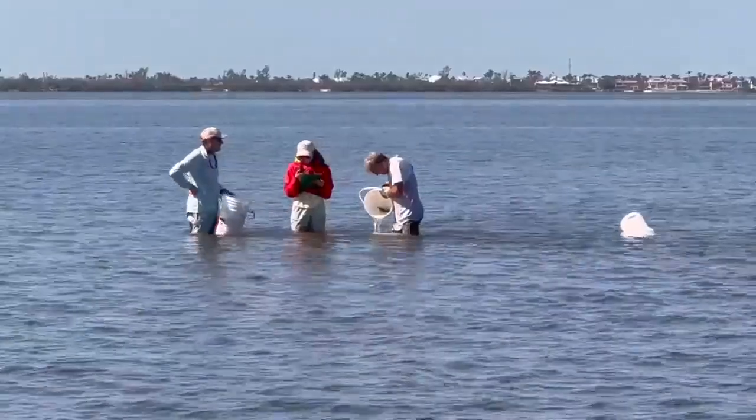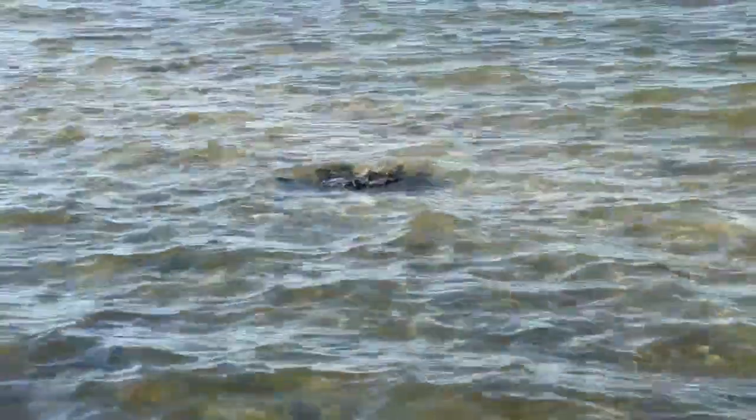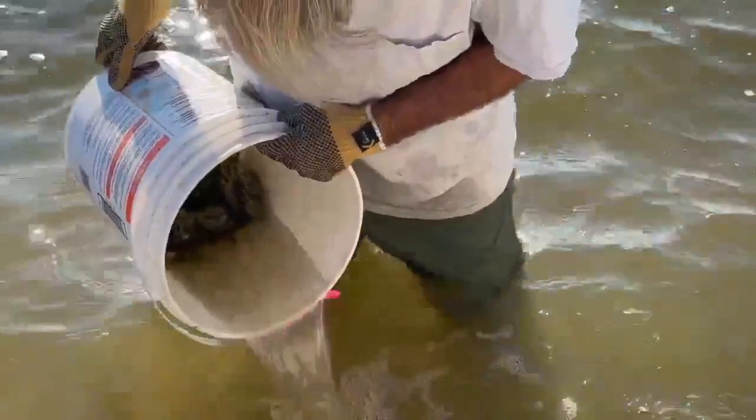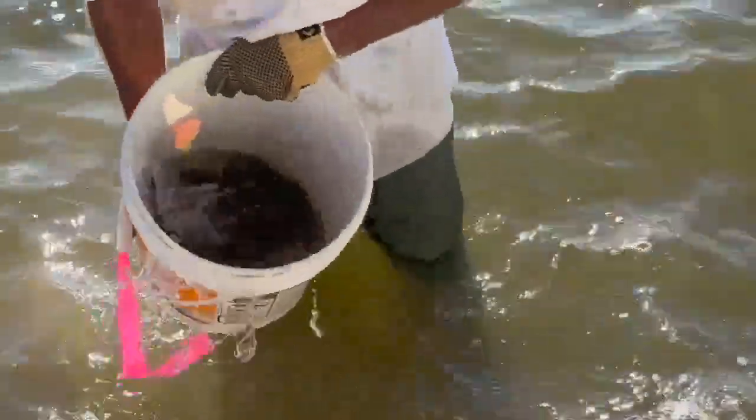One of the first things I noticed, where oyster beds once were, are now just sandbars. A lot of the oyster reefs in this area have been highly degraded, and when we started surveying the reefs to restore them, we noticed most of them are dead or almost dead.